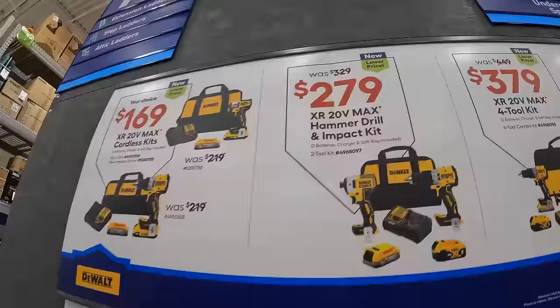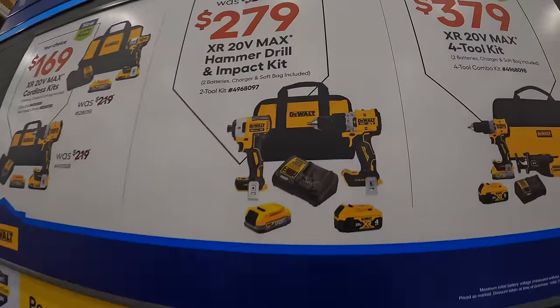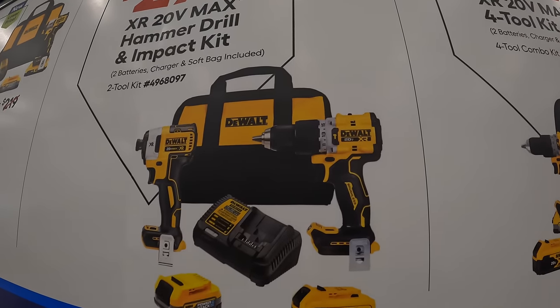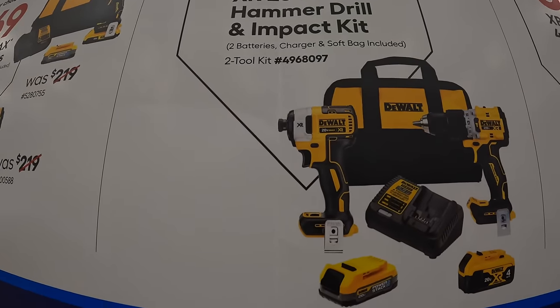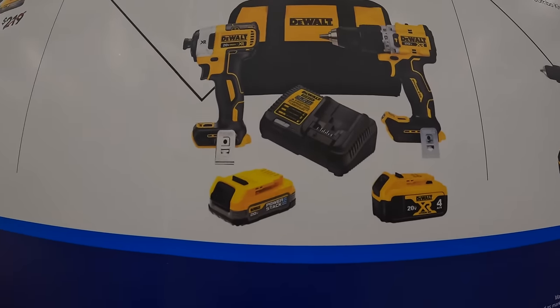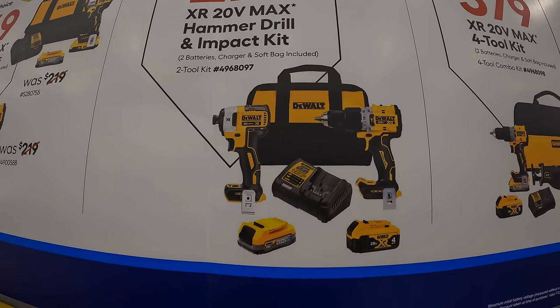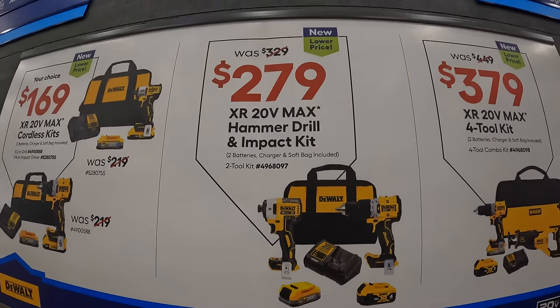So they do have for $279, was $379, the two-tool combo kit. Sorry about that. Okay. They do have the XR compact hammer drill and the XR impact driver, 1.7 amp hour battery, 4 amp hour battery, charger, and a bag. I've done many videos on both of those, though not the hammer drill. I did not do a video on the hammer drill.